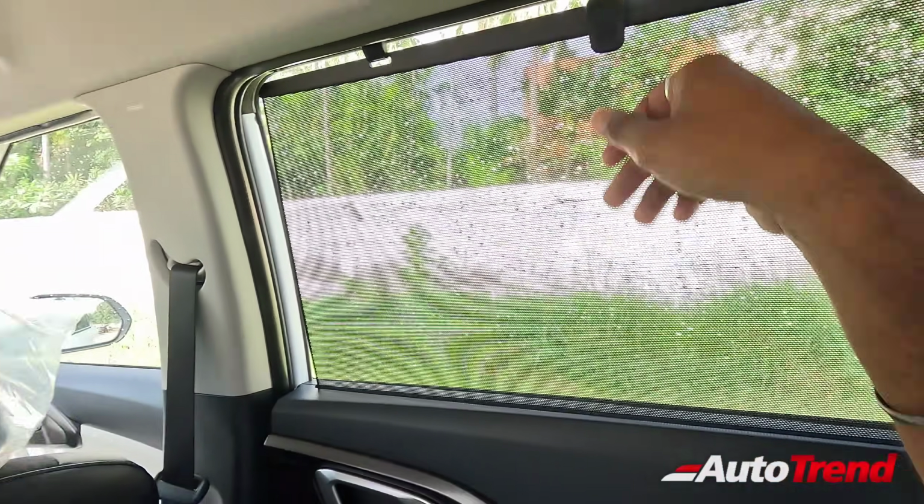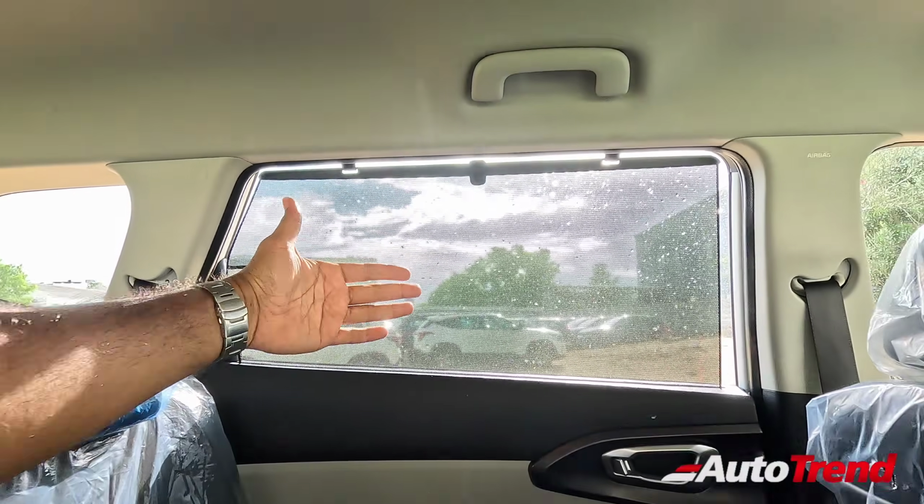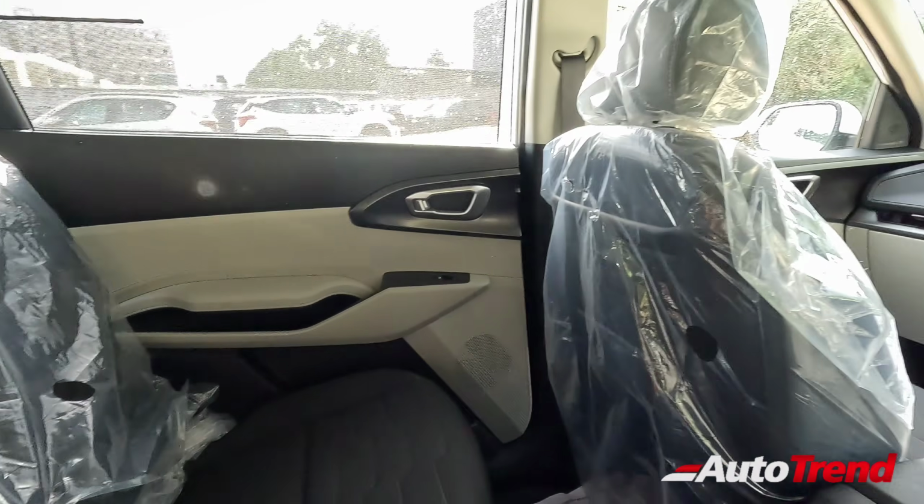Then these are the sunshades. As you can clearly see, they shut out the sun properly. It is very sunny right now, and it has shut out most of the sun here. It is so nice, very comfy and quite good.